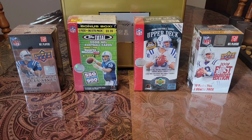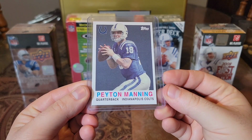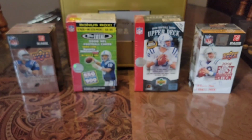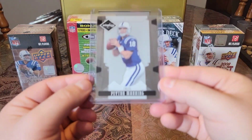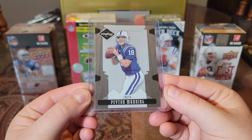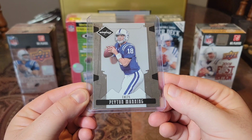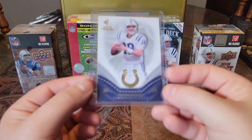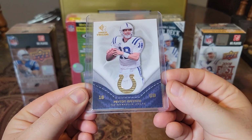We have a 2008 Topps Throwback. Then we have a 2008 Leaf Limited. Got some nice glossy action going on. And we have a 2008 Rookie Threads. Love the gold on this. Gold really pops.